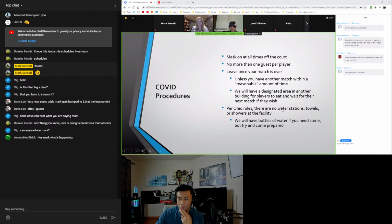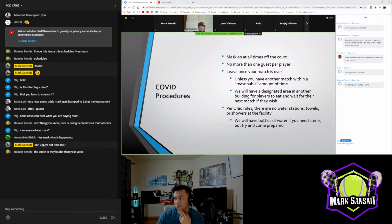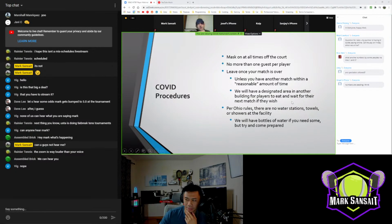At the facility, per the Ohio rules, there are no water stations, towels, or running showers. They're just not allowed to do that. So if you're a person who likes towels, make sure you bring them. Fill your water before you come. Obviously, they have sinks in the bathrooms, so you could fill water that way. We will have some bottled water as well, but we obviously won't have enough for every person for every match. So hopefully, come prepared and fill your water. They know this facility normally has water. You guys can hear me, right?